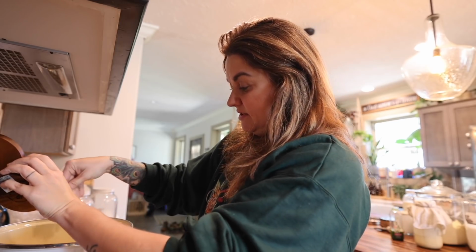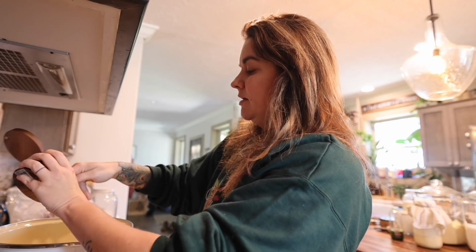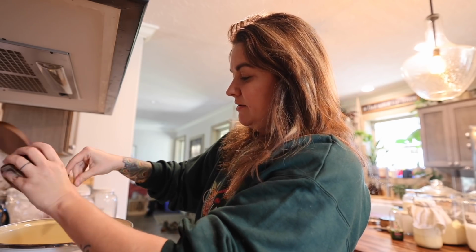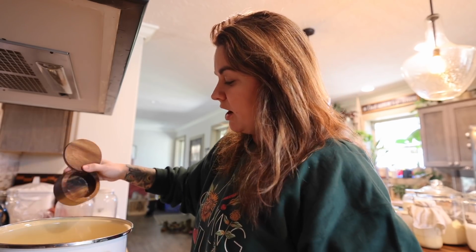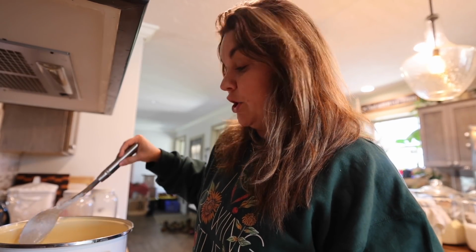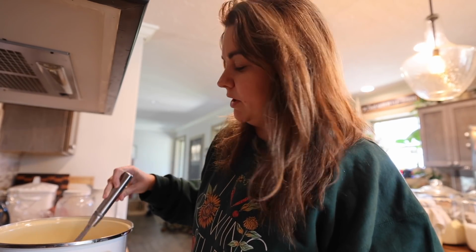Some cheeses, you need rennet or calcium chloride, and then different molds or presses. But I love that with ricotta and really soft farmer's cheeses, you can make those really easily. And it's not overwhelming. A lot of people feel really overwhelmed by cheese making, and it's really not overwhelming.